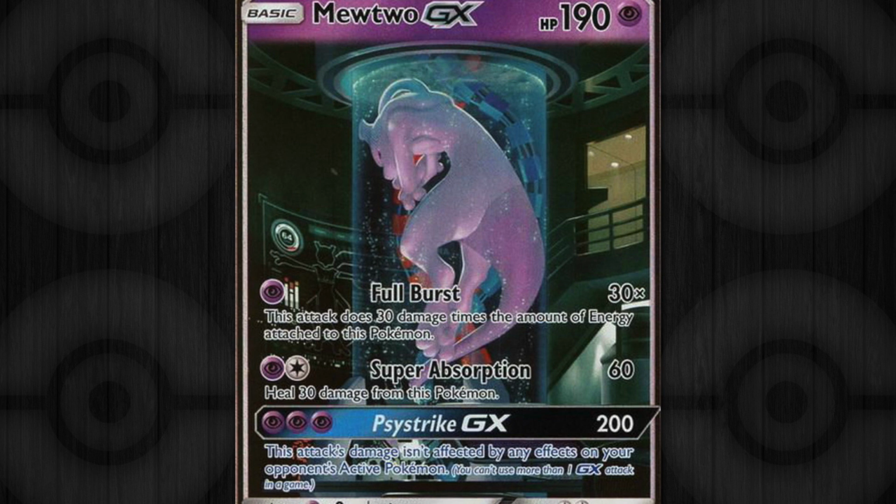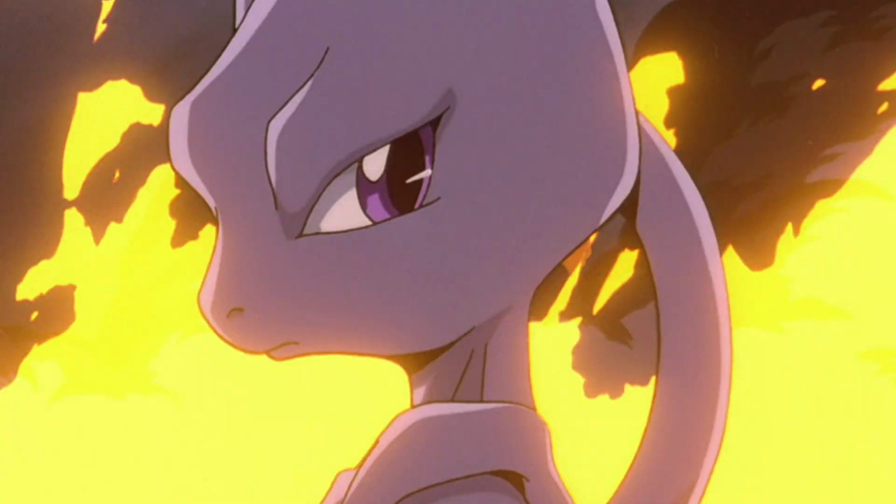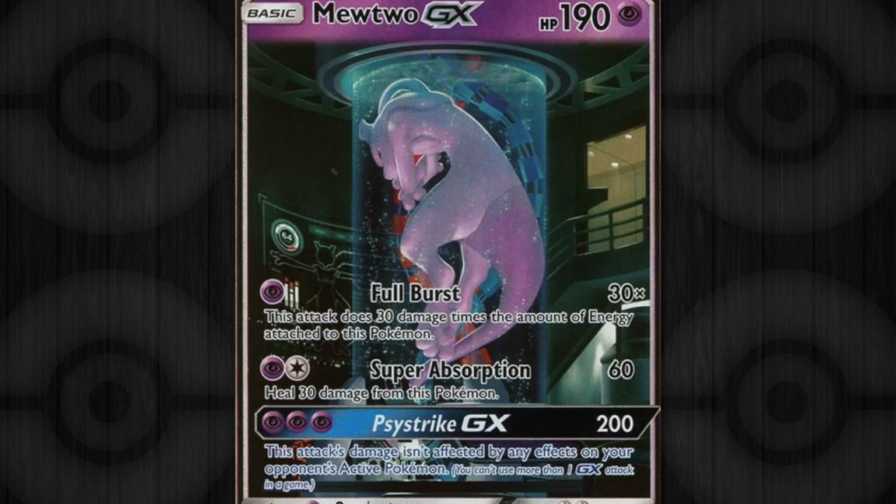But Mewtwo, one of my favourite Pokemon, it reminds me of the movie, obviously when he's in the test tube. It's sort of the calm before the storm, before he starts kicking ass. It's just such an iconic scene, such an iconic card, and one of the best, if not the best.